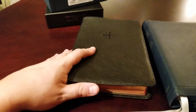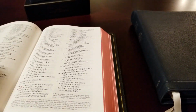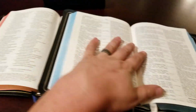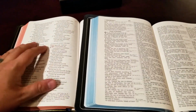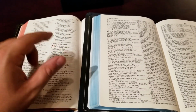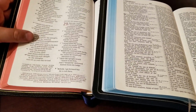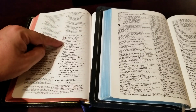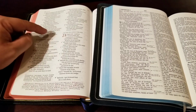So when I open it up, we just go to the middle of the text and do, as best we can, an apples to apples comparison. The Schuyler has fewer words per line, which I'm not really a huge fan of. It's easily read because it's such a large print. It's an 11 font.